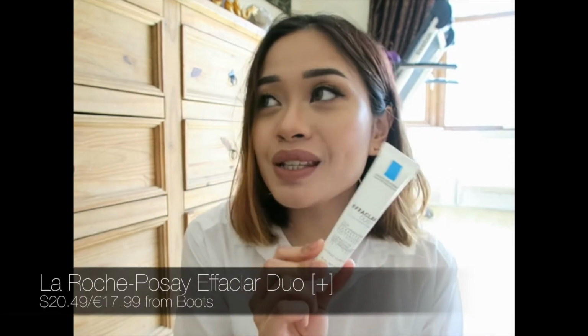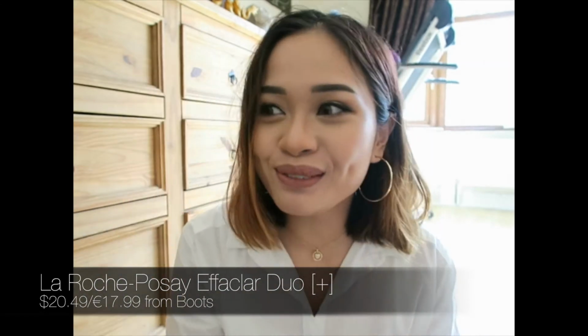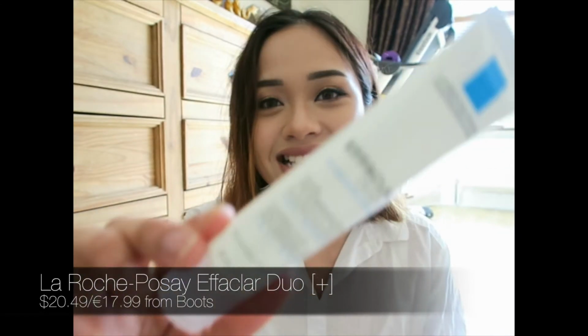And this has also lasted me ages. I think I started using this since November, either November or December, and it's nearly April now, so it's lasted me a while anyway. And there's still a lot in it. So after I use my emulsion, I use this, okay, I can't pronounce this, so forgive me if I butcher the name, Effaclar Duo+ by La Roche-Posay. Oh god, I probably pronounced that so wrong, but this is what it looks like.